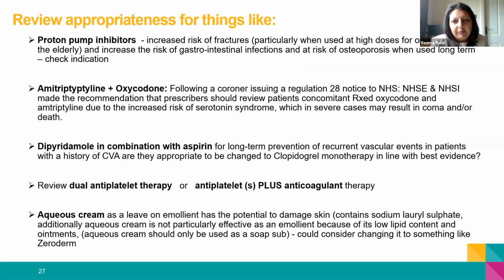I'm just going to go through a few things that, when I do a medication review, make my antennas perk up when I see these drugs. I thought I'd share some of my examples, and they're quite common, so that's why I've put them here. This is not an exhaustive list. This is just something to think about.